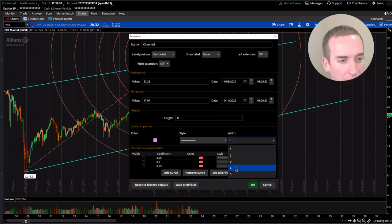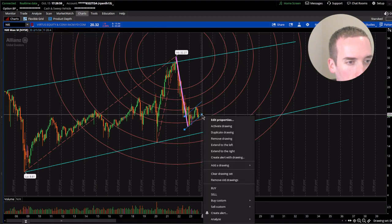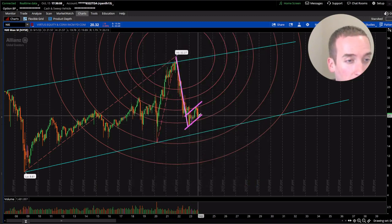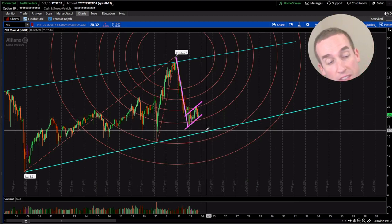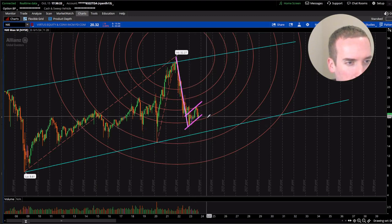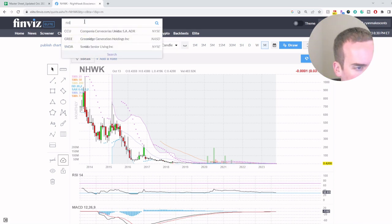A bear flag means there is likely more downside. And I can activate this, okay. So we see our bear flag here. It's got support right here, but I think I could see it going down to $17. Let's just check. I want to put an alert for 1/1/2025. And let's just see NIE.